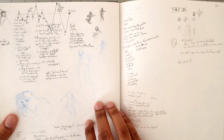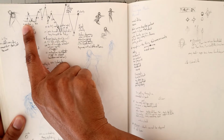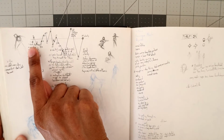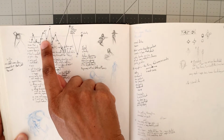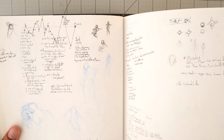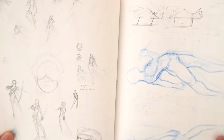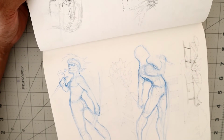Oh, this is the beat board, right? For my story about Odin. The line is like neutral. Below the line is his lowest point, high points, low point, and it's how he progresses in the story. And that's pretty cool. Some more studies and stuff.